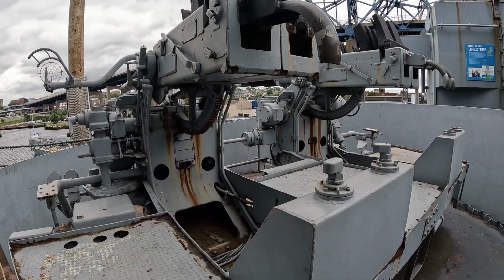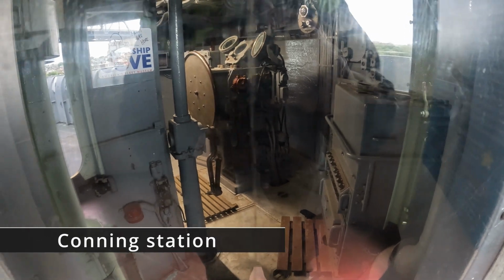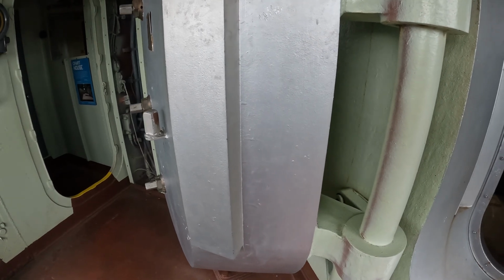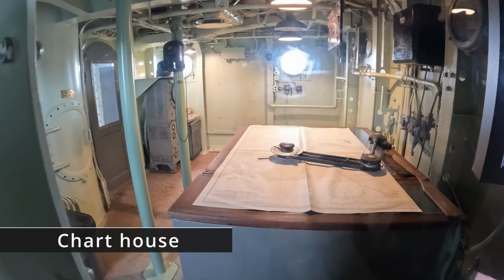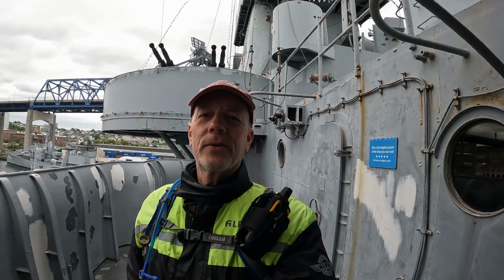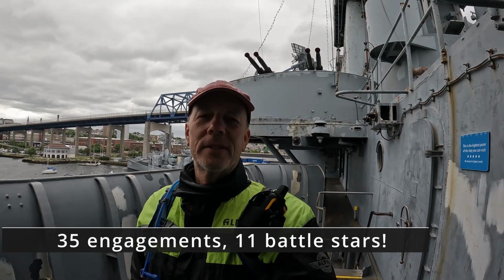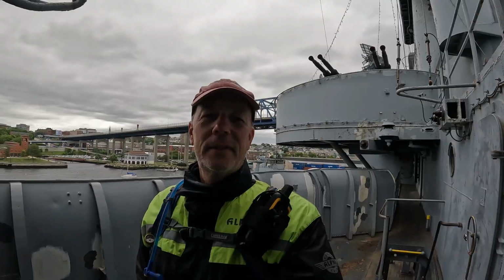Bofors gun. This is the conning station. Look at the thickness of the armor for that. It's crazy thick. 16 inches of armor for the conning station. This is the chart house. The other end going out the stern. She has quite a history. 35 engagements, 11 battle stars. Never lost a man. Which is incredible.